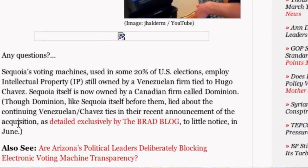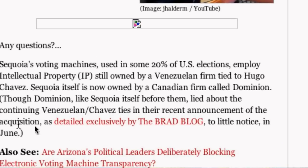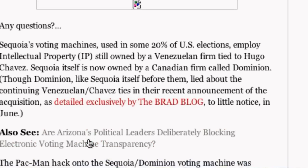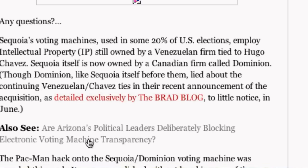These are the voting machines made by Sequoia, and they're used in about 20% of U.S. elections. It's interesting if you read this doc, the ties and the crazy web of different companies that own different aspects of these machines. Yep. I'm dumbfounded as a U.S. citizen that we continue to use these. Remember, we had a story on here about 4 or 5 episodes ago about how people were able to flip voting results on voting machines. I mean, we've had several electronic voting machine stories that have just been dumbfounding.